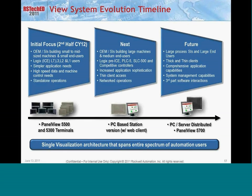In many respects, it's very similar to what happened with Logix. When it first released, it had some really interesting and intriguing capabilities and could work for some smaller, maybe simpler applications. But if you needed some specific capabilities, you may have had to wait a few releases to get that capability in.